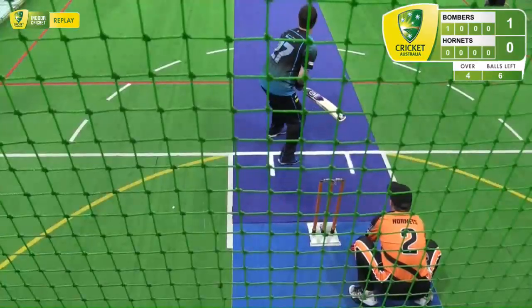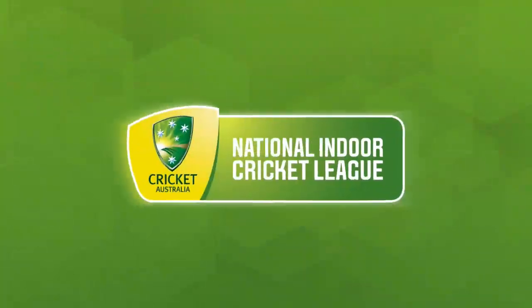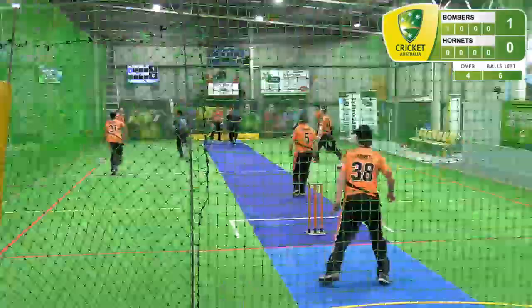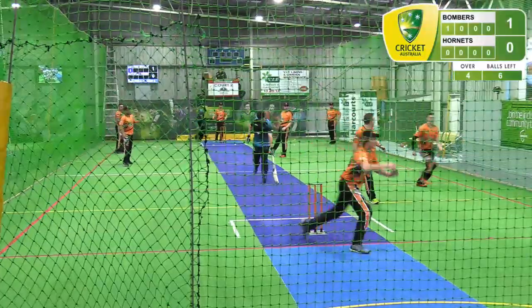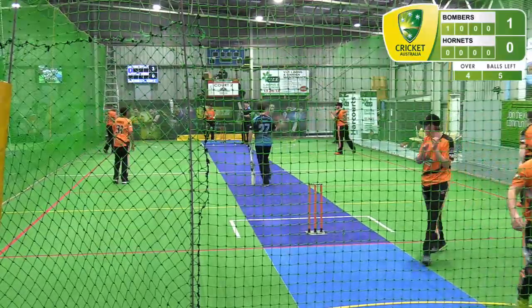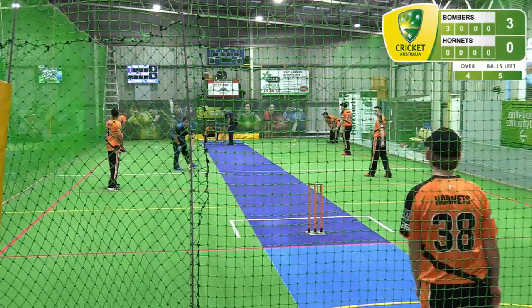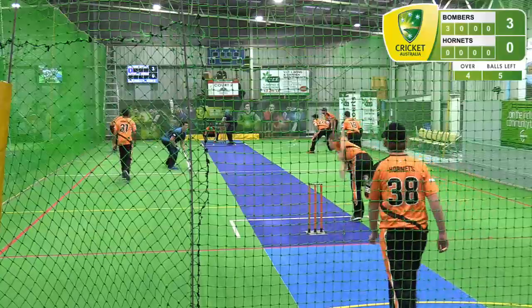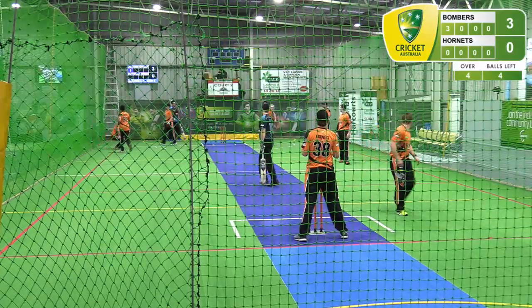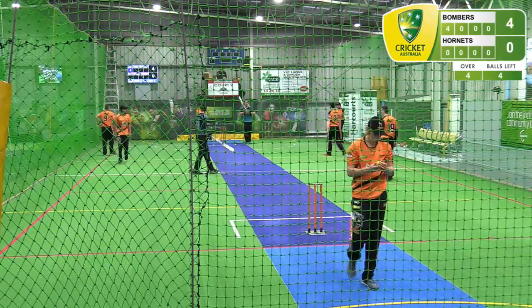Looks like we've got Stewie Clark coming on. And there's the bowled as well on the replay. Incredible stuff. So, Stewie Clark. So this is a crucial over really in the context of the game. The Bombers will be trying to get out of jail and get up to 10, walk away with something. And the Hornets obviously, even if they do get 10, they'll be pretty chuffed with themselves, I would have thought, to restrict the pair to that.